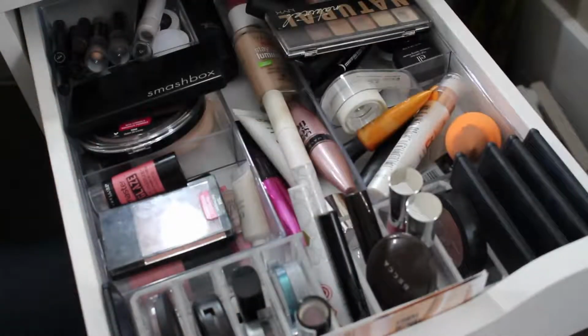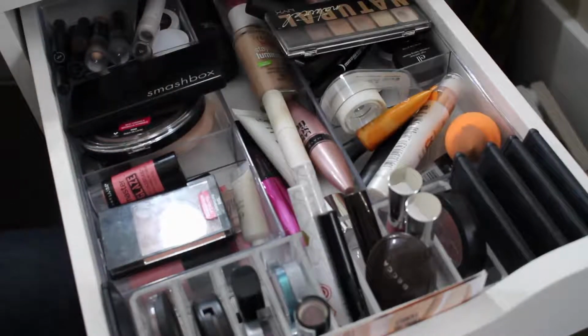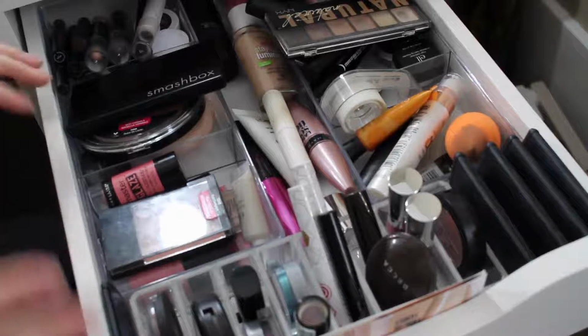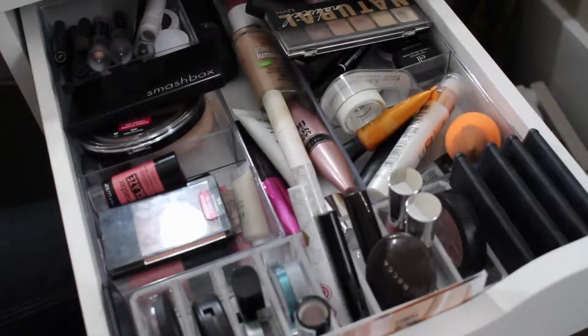Okay, so here we are at the everyday makeup drawer. You guys have seen this before if you've watched any of my other everyday makeup drawers. I did last night go through my collection, just kind of swatched some things, thought about what I'm still trying to use and what I want to bring in going into the spring season.